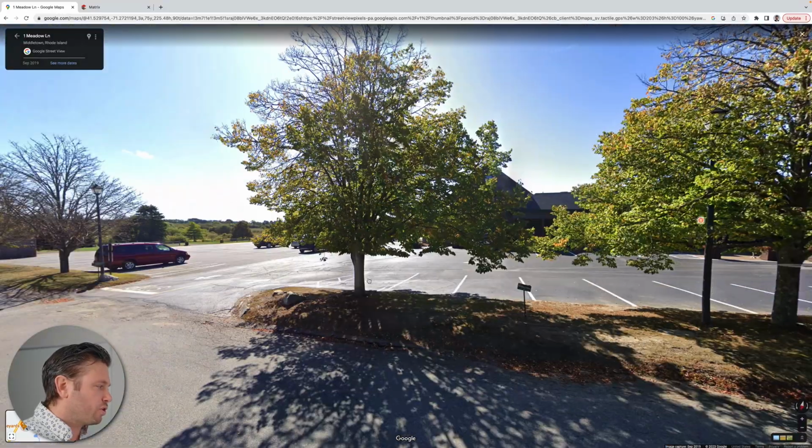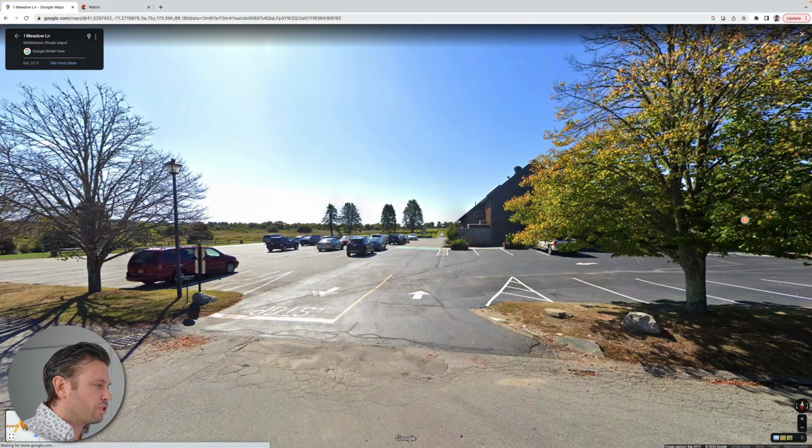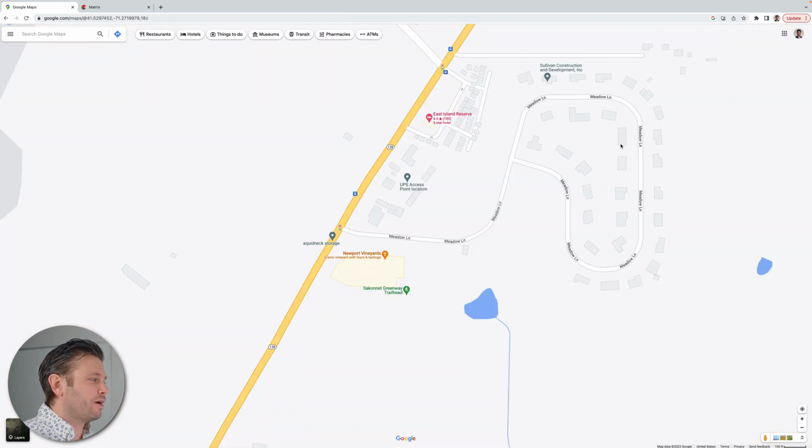So the Newport Vineyard is right over here. And during the summer months, so here's all the vineyard. During the summer months, you can sit right on the back patio, have a glass of wine, play cornhole, all while looking over this beautiful vineyard. And this is a very, very popular spot within literally a 2-minute walking distance of the neighborhood.